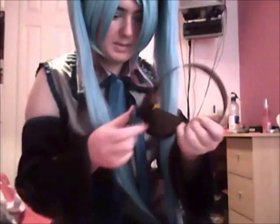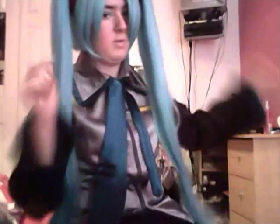I'm not sure about the headphones and the microphone. And my long legs get tangled very easily. I almost hurt myself. So as you can see, it's got very good detail. It has Vocaloid written there. And then it has the little yellow strip. Yeah. So there we go. I am cosplaying as Hatsune Miku.